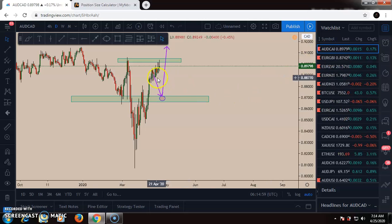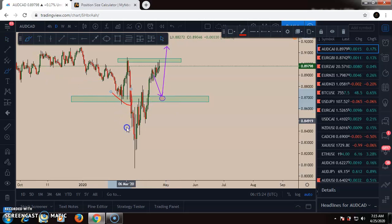So starting with AUD CAD, this pair was in our last week's watch list. I told you we'll be looking for a long opportunity because this pair is providing much opportunity for us. As you can see, looking at the pair, it's an uptrend. It broke this resistance, which will now turn support. That's one reason we are taking it. And also you can see it's about to form an inverted head and shoulder pattern, which is not yet complete. And also the market is about to retest the neckline of the W formation.